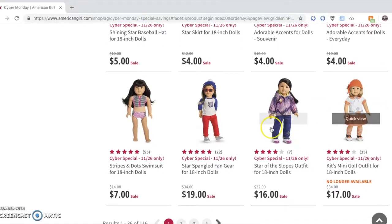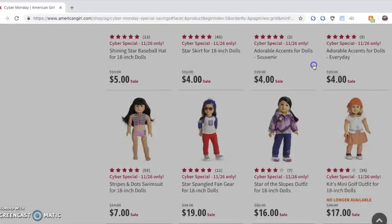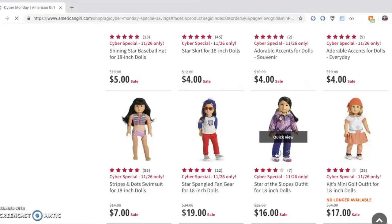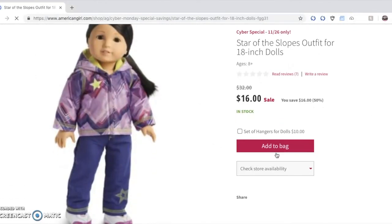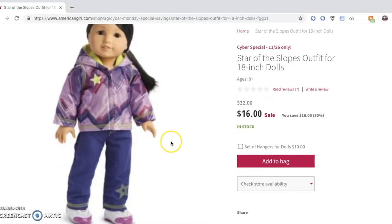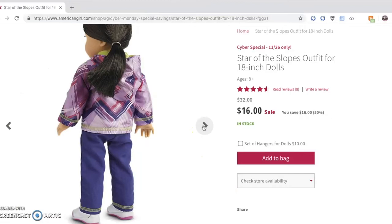They have the Star of the Slopes outfit. This is the snowboarding outfit that goes along with the snowboard. I'm going to click on it, not quick view, so I can see more images of this one. Right now it's $16, but it used to be $32. It comes with shoes, the pants, and the jacket.